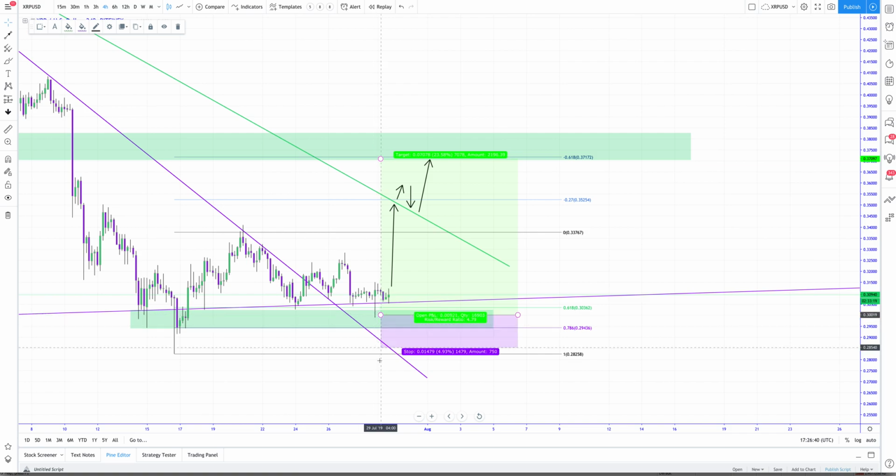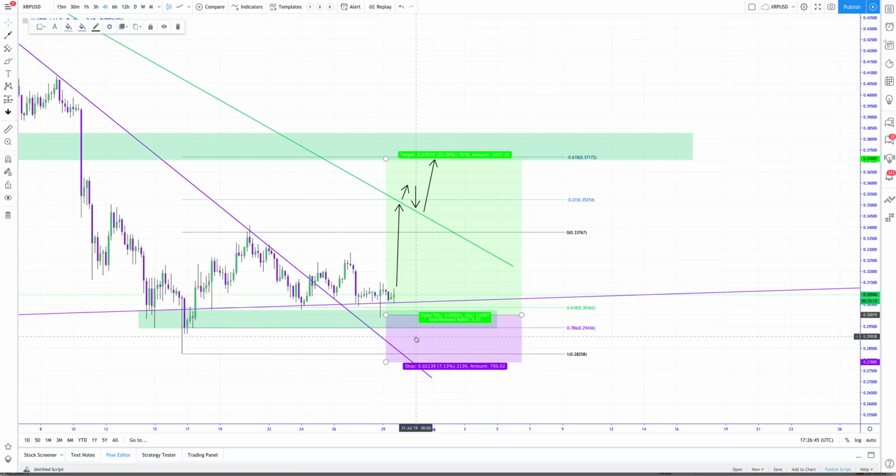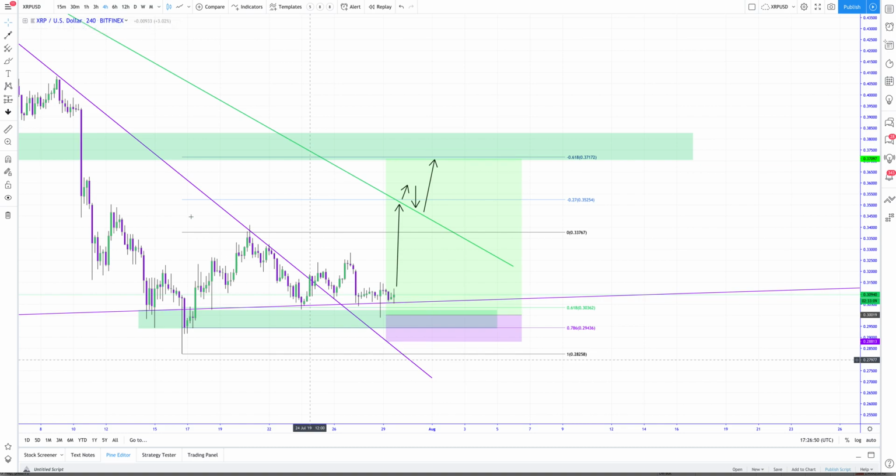If not, and you're a bit more cautious like me, and you are waiting for potentially even another move, then by all means you're still looking at a huge risk to reward. You can slowly increment this up, by the way. I am just a bit cautious of this trend line here, as you can see, just in case it does something outrageous and taps like 0.285. I would like to make sure I'm a bit well hedged for that.